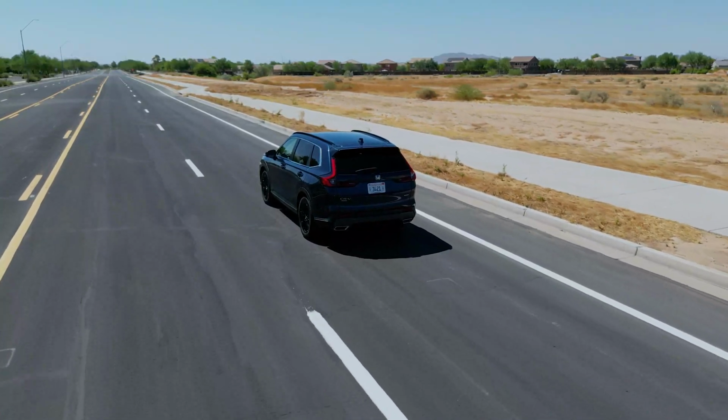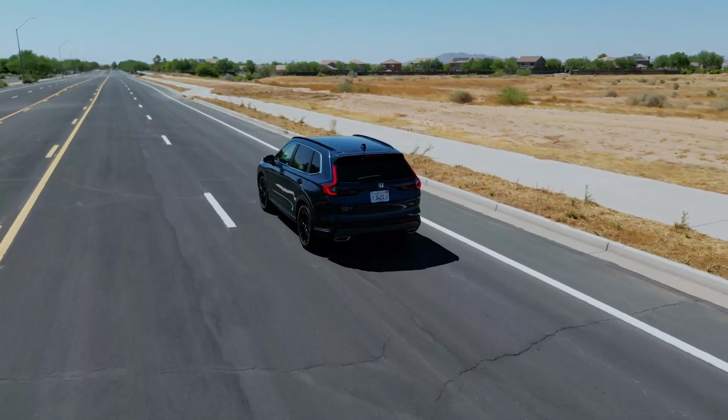And of course, everyone is always like, well, AJ, how do the drive modes work? Are they good? Yeah, they're pretty good. Now, the only one I can't test and I can't speak for is snow mode. We are in the Phoenix-ish area, Arizona, and yeah, we're not getting any snow anytime soon.